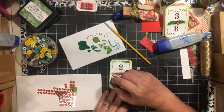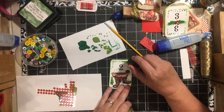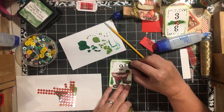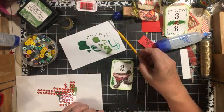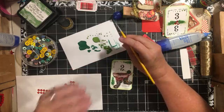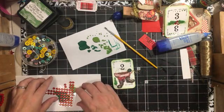Okay, so I have several digital kits coming out on Friday, and so that is happening. And the regular kits, I'm not going to have them ready by Friday. I probably should have, well, no, we'll go ahead. Digital kits will come out on Friday. Regular kits are going to come out on Monday. And they're going to be Christmas.